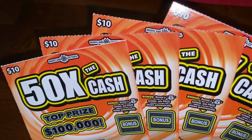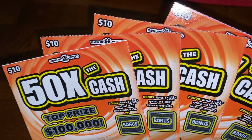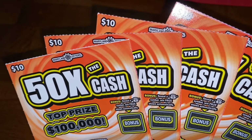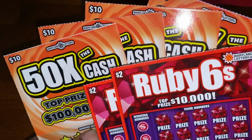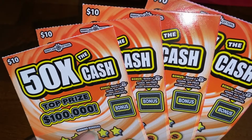I swung by my local lottery center yesterday and picked up a few scratch-off tickets I want to scratch with you. I spent $44 on all the tickets. I bought four $10 tickets and two $2 tickets. You know my Ruby Sixes, I cannot pass these up whenever I see them. So cross your fingers and toes, and let's get to scratching.